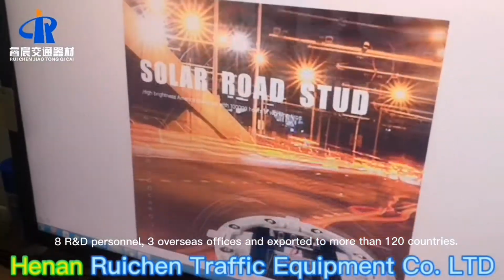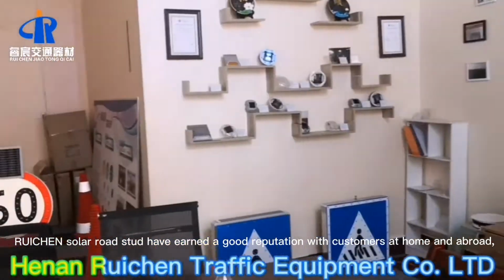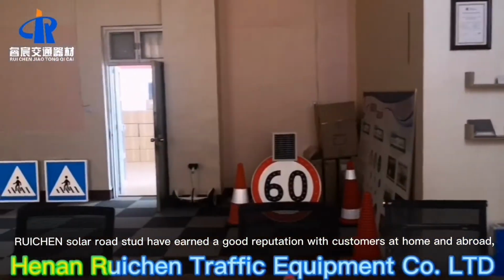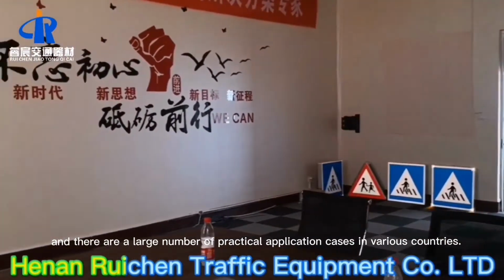At present, RUICHEN have 6 product patents, 12 years manufacturing experience, 8 R&D personnel, 3 overseas offices and exported to more than 120 countries. RUICHEN Solar Road Stud have earned a good reputation with customers at home and abroad, and there are a large number of practical application cases in various countries.